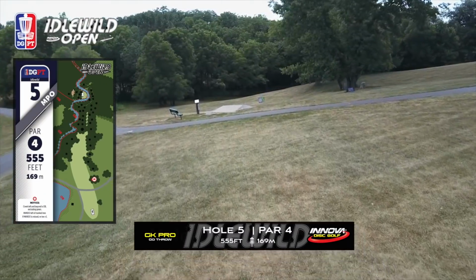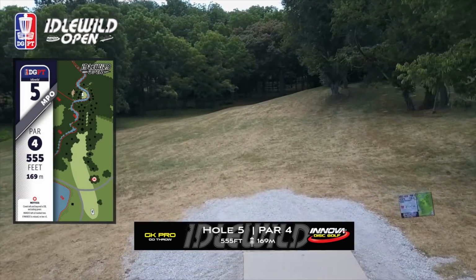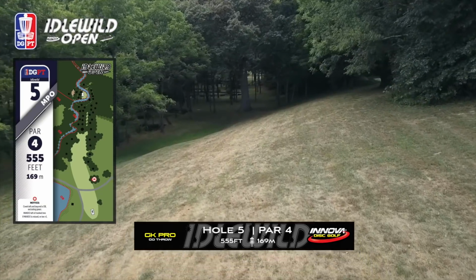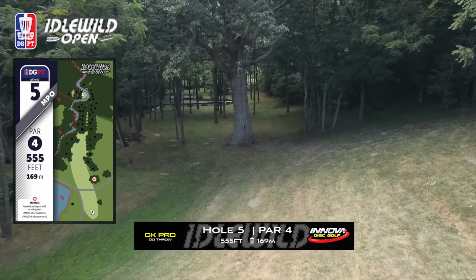All right, moving on to hole 5. Par 4, 555 feet. So we've got an OB creek on our left the entire way. Good shots are trying to end up right over here, this big oak tree.